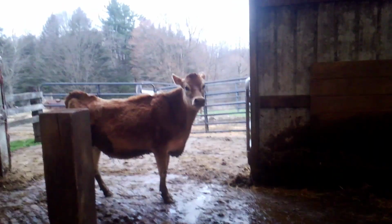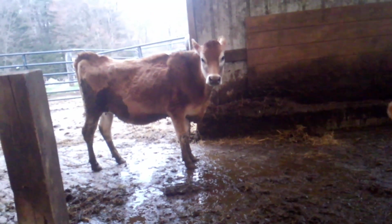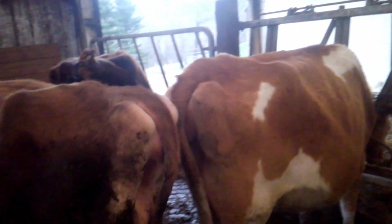And this one here is one of my Jerseys I just brought down. These two here and that one are all first calf heifers. I don't think she's due until like the end of April. I know this one's due in 2 weeks, and that one there is due in 2 or 3 weeks. That's why I brought them over. And like I say, I think you get 4 or 5 months getting silage into them and stuff. These two are gonna look a hell of a lot different.